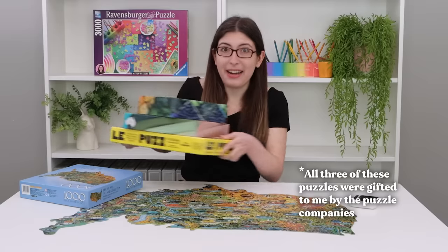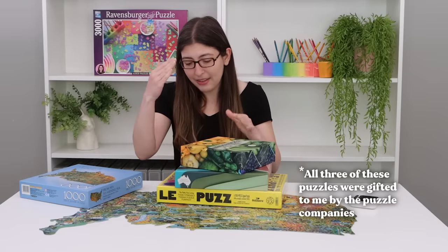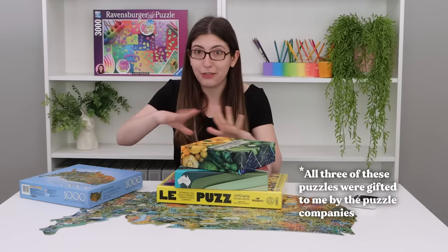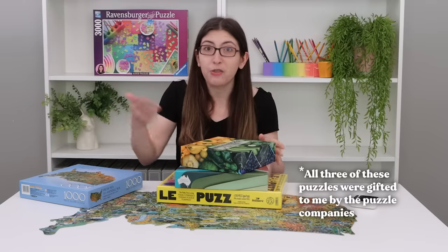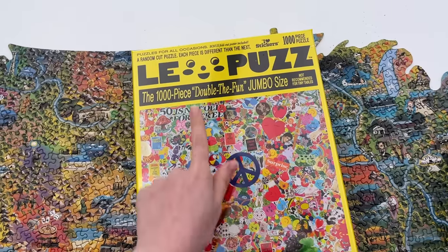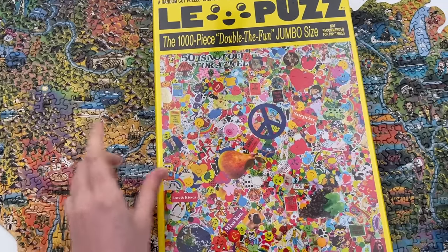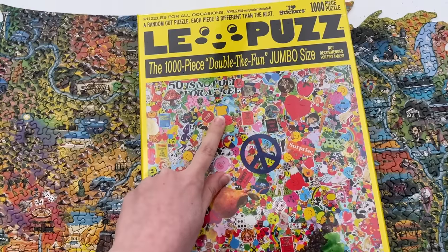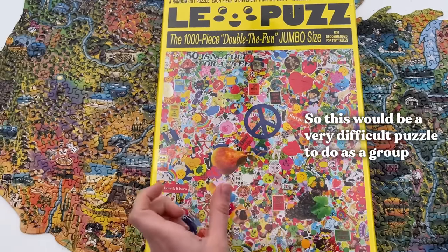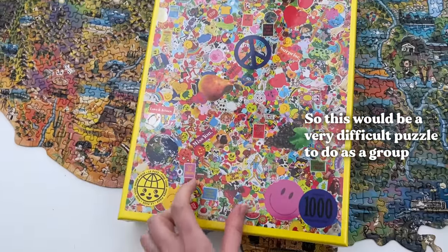So I actually brought a couple more examples of puzzles I wanted to show as bad and good examples of puzzles to leave out for a group of random people to all work on together. This sticker puzzle from Lay Puzz is very similar to the one I just did in that you have so many little tiny sections and you can't do a lot of sorting up front. It's just a very similar texture all throughout the puzzle.